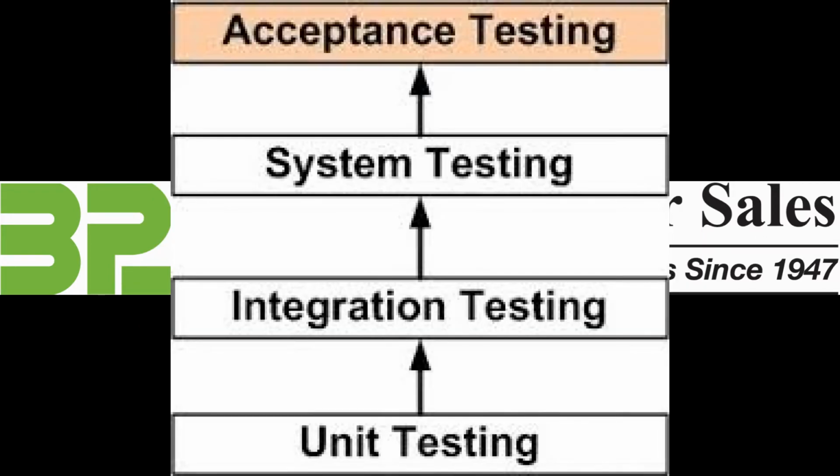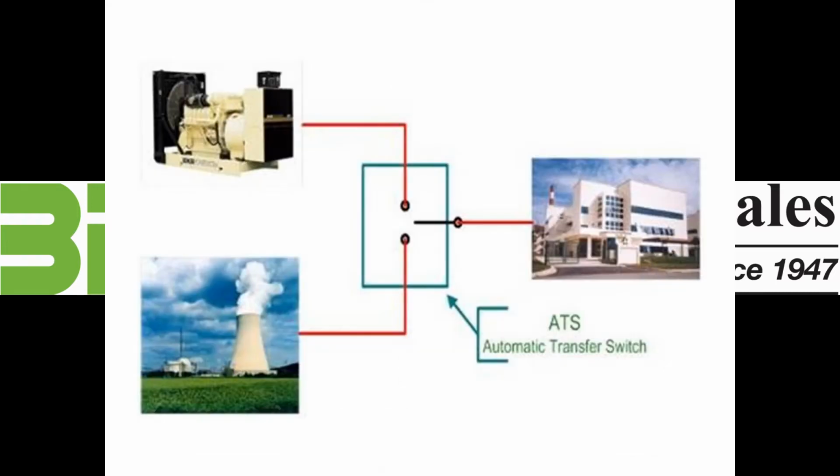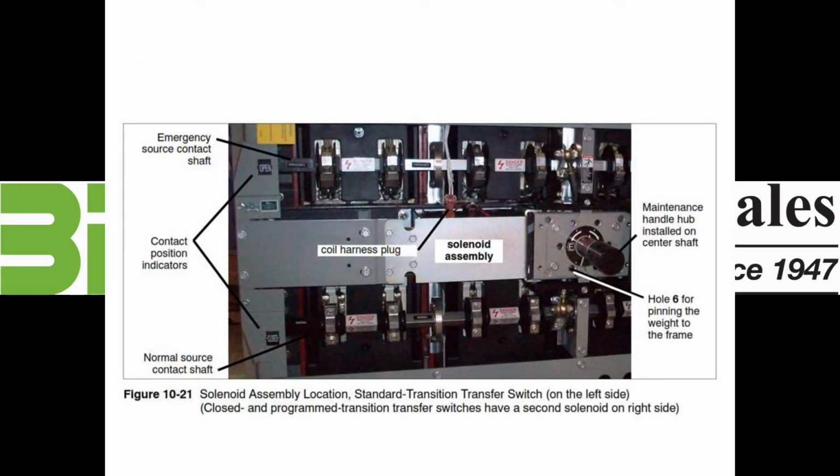Acceptance testing begins with unit testing. That is right at the factory, getting the individual components tested. Then that leads to integration testing, followed by system testing, and at the top, acceptance testing. An example of unit testing is testing of the automatic transfer switch at the factory. Here we see a picture of the transfer switch switching mechanism.